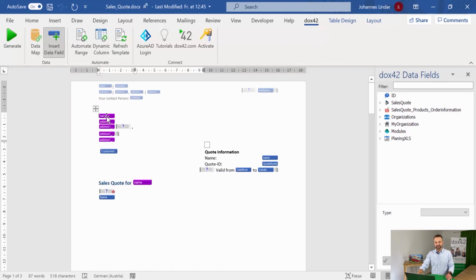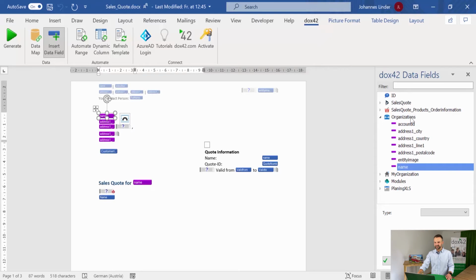As you see here, for example, if I double click on this, this is coming from an organization's entity, and all the lists in this very case on the right-hand side are different entities. The good thing for you, if you're technically interested in this, there is no limit on the entities, so you can drill down to whatever entity you need, all of the logic applied by dox42 directly.